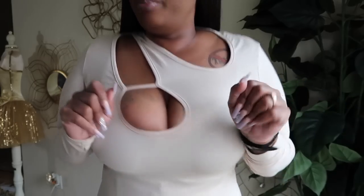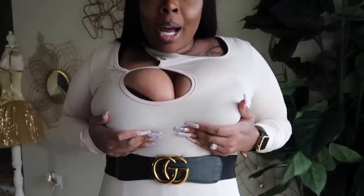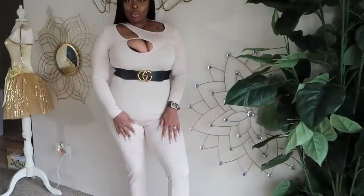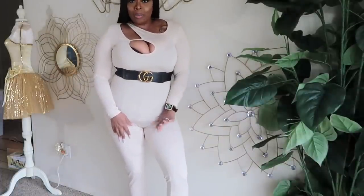This will look really cute with a belt. See how that just makes it look? Baby, the higher you lift them, the smaller this looks right here, honey. But yes, that's cute. So we're going to continue it on out with some news, honey.